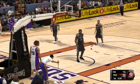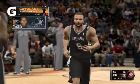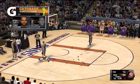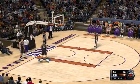Now it appears there's an injury out on the floor, and that does not look like any fun. Kevin, this is certainly one aspect of the game that you never want to see. Hopefully the injury's not too severe, and he'll be able to return to action soon.